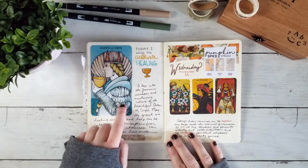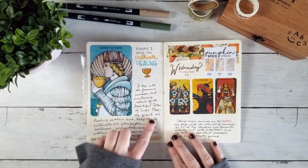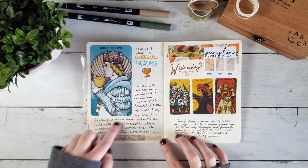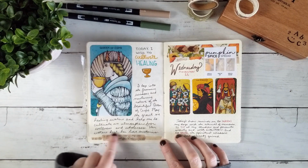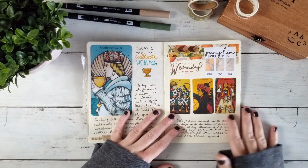And this one, I think I made a full color copy, and I just doodled her little cup there and wrote about how I wanted to cultivate that. Again, you see washi down here because I'm covering up something that I didn't like the look of, and washi will cover up any manner of scent, just so you know.